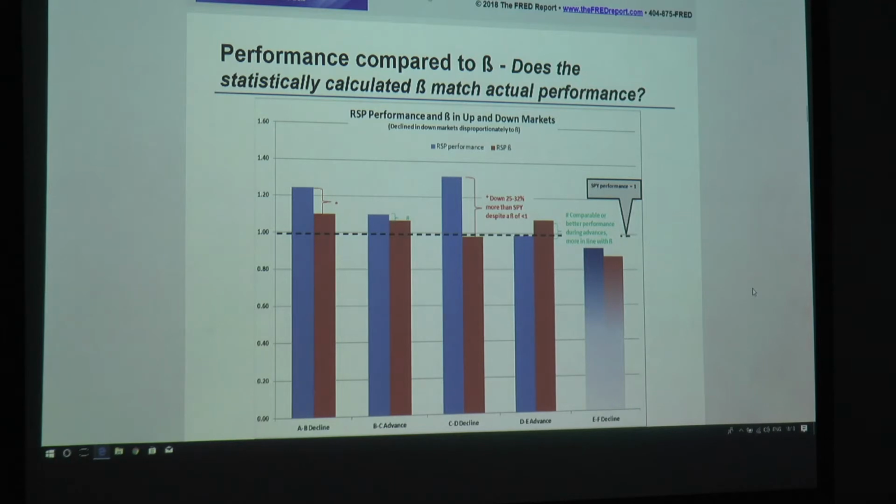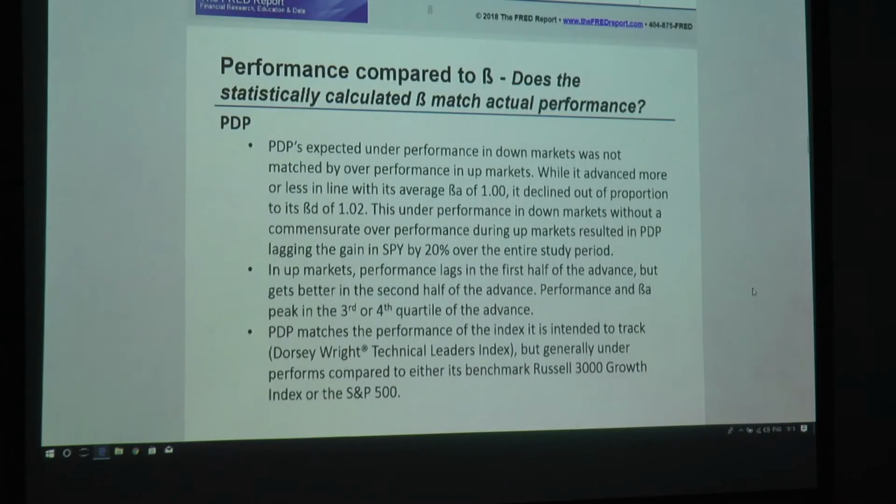Okay, now let's take a look at PDP, which is an interesting ETF that doesn't do as well as RSP and some of the other ETFs. And let me talk about how this is calculated. Dorsey Wright, are people here familiar with Dorsey Wright, the service? Okay, you are.